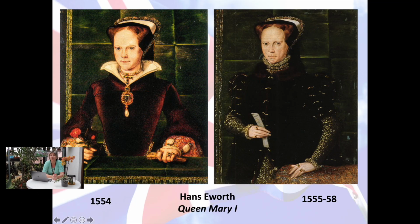Then, after the death of young Edward VI, everything reverts very, very sharply back to Catholicism with Mary I, Mary Tudor, called Bloody Mary for a reason. And here we have two portraits of her by another imported artist, Hans Eworth. She was not really interested in the arts. She was interested in crushing Protestantism. And then she died. She probably had cancer. She married a Spanish king. So this was the reason for the Armada. The Armada was launched by the sad widower of Queen Mary, trying to take his inheritance from Elizabeth.